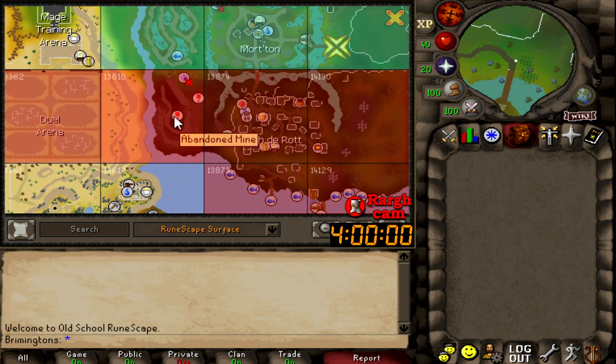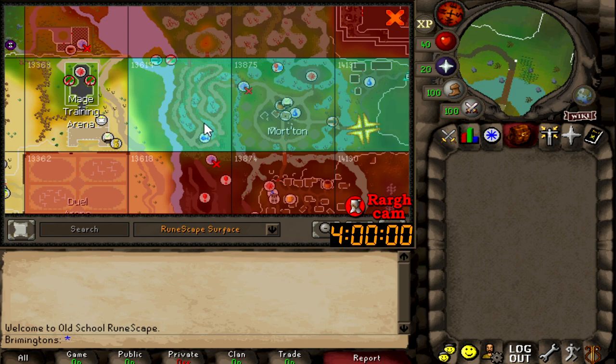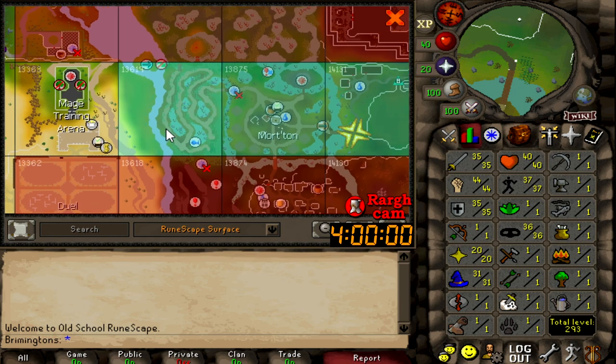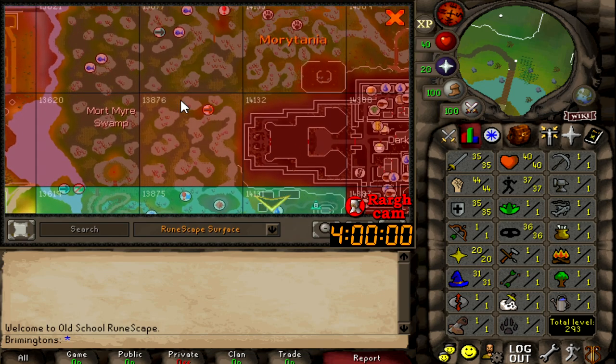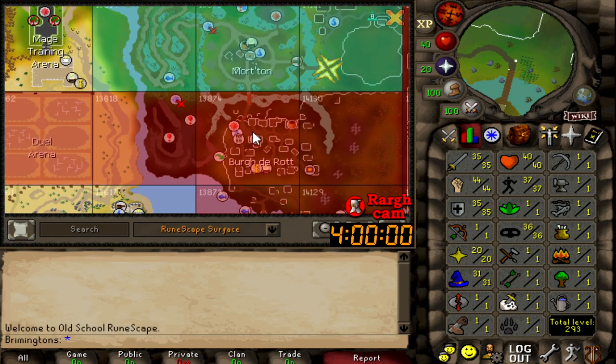Now, I want to say real quick, I really did think about unlocking the abandoned mine. But the problem is, there's no real way for me to get food here. Berg de Rot is blocked off. I cannot fish sharks. And even these slimy eels and the snails, I have one cooking. There is absolutely no way for me to get food. I think there is a bank in Tarnslayer, but the problem is one, you have to pay him every time you have access to it, and with the traps and stuff, I'd go through all my cakes, and I'm going to need to save those for the fight anyway, because I'm still rocking those cakes still.